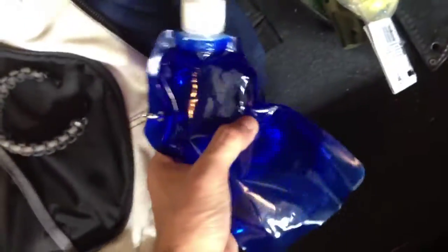I've got a little water bladder. Water is going to be extremely essential, so I might even need to carry some more water. Any suggestions, by the way, guys, are very needed. 550 cord and a fire starter.